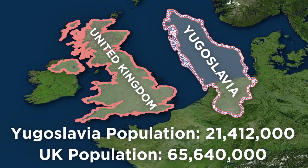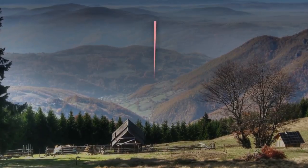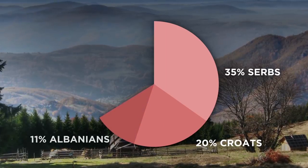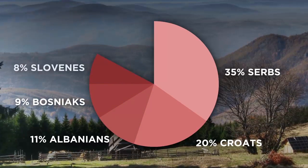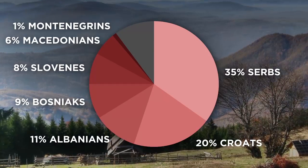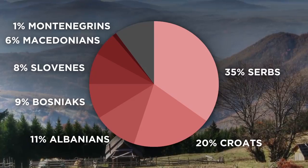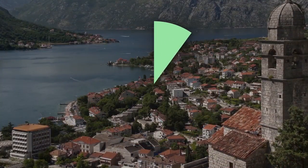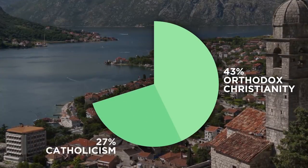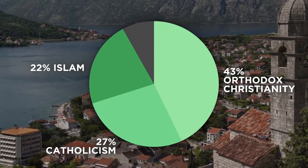This population would also be astoundingly diverse, which is part of why Yugoslavia failed when it did. Ethnically speaking, 35% of the population would be Serbs, another 20% Croats, 11% Albanians, 9% Bosniaks, 8% Slovenes, 6% Macedonians, 1% Montenegrins, and 10% others. The linguistic variations in the country would also very closely mirror this ethnic diversity. And then there's everybody's favorite part, the religious differences. 43% of modern Yugoslavia's population would be Orthodox Christians, followed up by 27% being Catholic, 22% more adhering to Islam, with the remaining 8% divided between non-religious persons and other faiths.